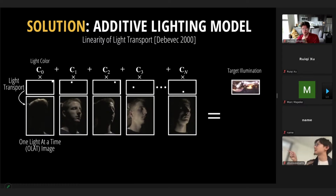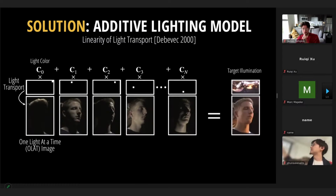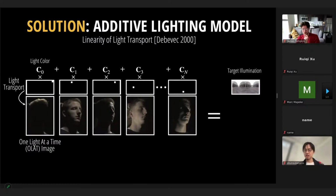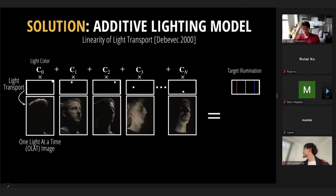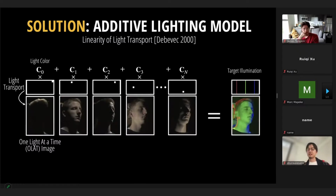So if you have an observation for each different point light source, we can multiply the same weights for each light color to that captured image, and we can produce the person's face under novel illuminations, like I'm showing here. If I change the target illumination, all you need is to change the relative weights of this light color C0 to Cn to match the target illumination, and then you can produce the person under natural and new illumination. Even for this kind of extreme, we can do that.